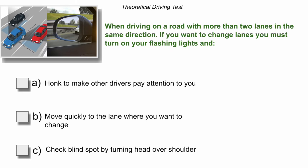When driving on a road with more than 2 lanes in the same direction, if you want to change lanes, you must turn on your flashing lights and check your blind spot by turning your head over your shoulder.